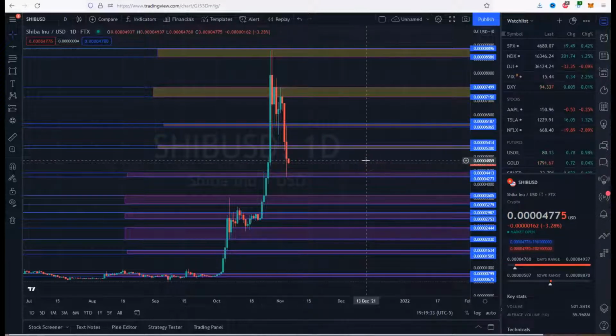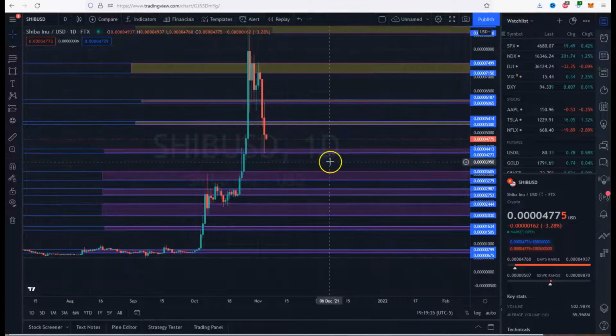levels here on potential trades, potential spots to get back in, or if you've never been in, where to initiate something. Just want to say this is not financial advice. We're not telling you to buy it or sell it.